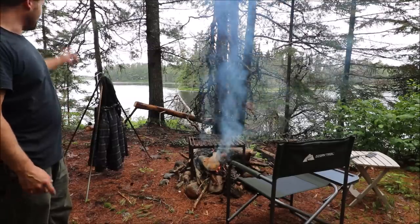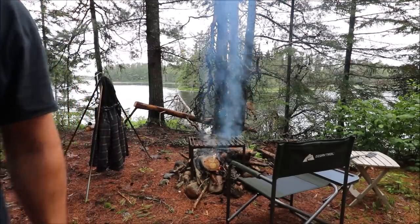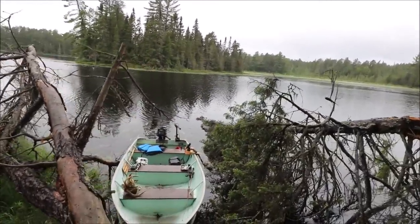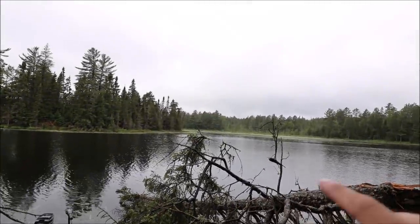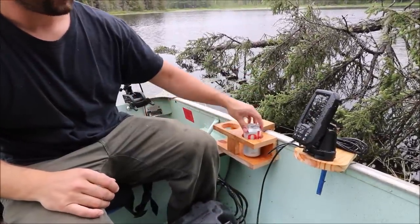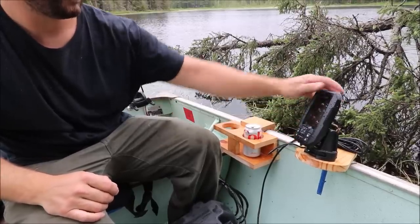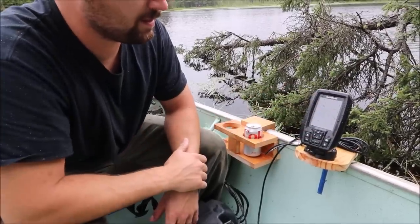So now, while we have a break in the weather, let's go fishing and see if there's anything biting. It might be good because of the storm. Can you see the tent at the other side right in there? Here's our cup holder in action. Pretty good. And then we got our Garmin on here. It's all wet, but I think that's fine.